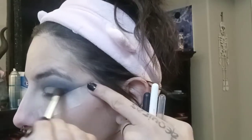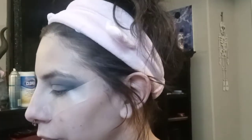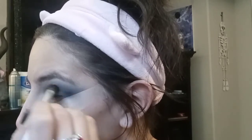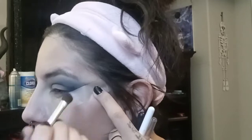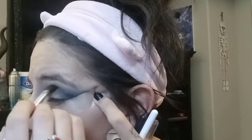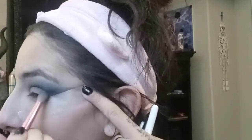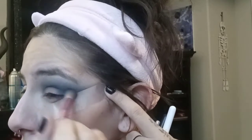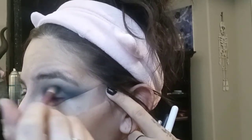I found a brush that I wanted to use, but there was already some color on it, so I was just using my color switch thing right here to get it off. Okay, so right here I went into Capricorn number 4, which is kind of like a black shimmer type of color that I showed you, but basically I'm just trying to deepen the outer V because we are going to cut the crease. And then I went back in with Capricorn number 2, I believe, to lighten that up a little bit. I just wanted to get the color down so that I could blend it into each other.